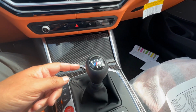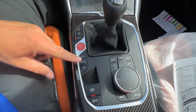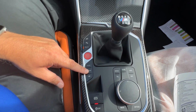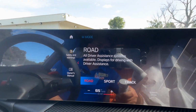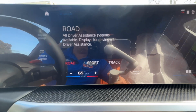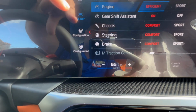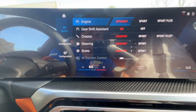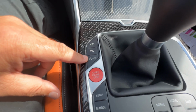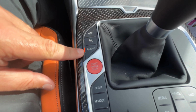Of course, in the middle, 6-speed manual transmission. All the goodies you've come to expect. Setup and M mode. If you get the M Drive Professional, you get an extra mode there called Track, which this one does have. Your setup button here gets you into the current setup or configuration of the M1, M2 buttons. And with the M1, M2, you can configure auto start-stop off. If you don't have it set up, you just press this button here to turn it off.